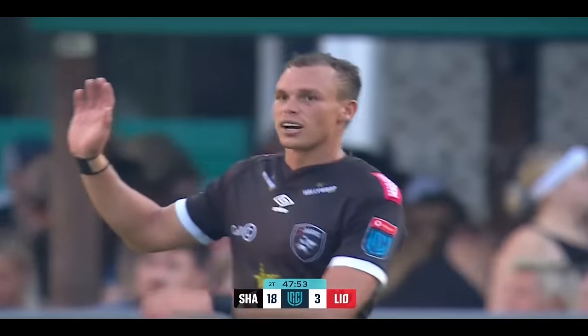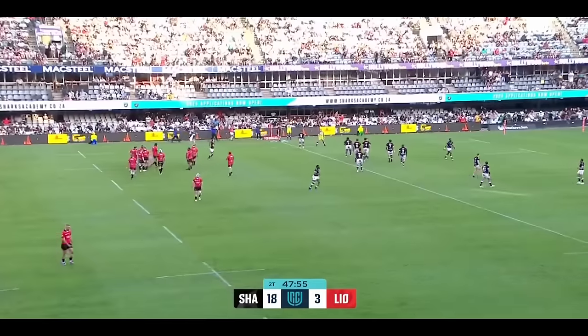Oh, clean strike, but just carried back. Oh, lucky release there for the Lions. They'll go back and have an attacking option just inside the 22 of the Sharks.